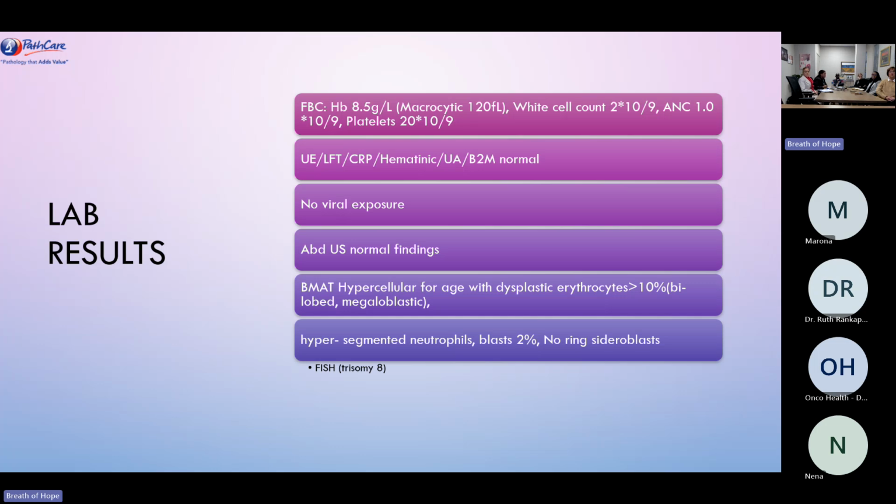Ultrasounds were normal. The bone marrow was hypercellular for age with dysplastic erythrocytes of more than 10%. They were mostly bilobed and megaloblastic forms. There were also hypersegmented neutrophils, that means more than 5 lobes, blasts of 2% and no ring sideroblasts. He had a FISH showing trisomy 8.